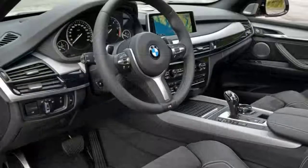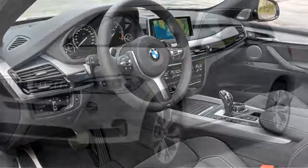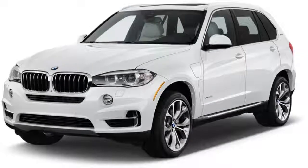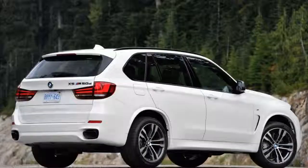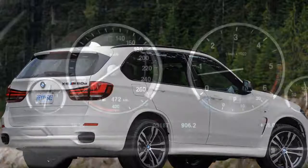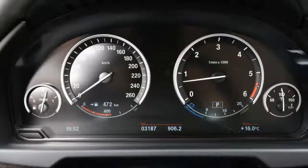The X5 remains available with 3.0-liter turbo 6 or 4.4-liter twin-turbo V8 gas engines, a 3.0-liter turbodiesel, and a plug-in hybrid variant that costs a lot for its limited 14-mile electric-only range. Rear-wheel drive is standard with the base gas engine.